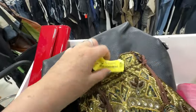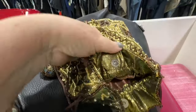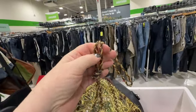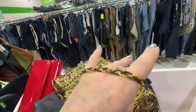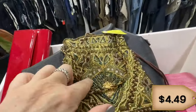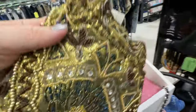It's like a baluchon type of bag with snaps inside. Very classy. Very eclectic, and the strap is all beaded, all seed beads, and very nice shimmering colors. So for $5.99 minus 25%, I think I will take that. I'm just checking to see that the bigger beads are all there. Yep, so I'm taking that.